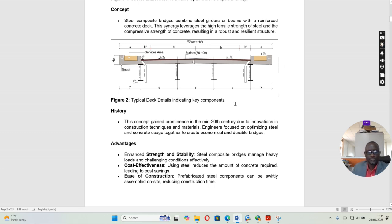So the history is very simple. The concept of steel composite gained prominence in the mid-20th century due to innovations in construction techniques and materials. Engineers focus on optimizing steel and concrete usage together to create economic and durable bridges. Definitely, the issue was more of durability and economy.